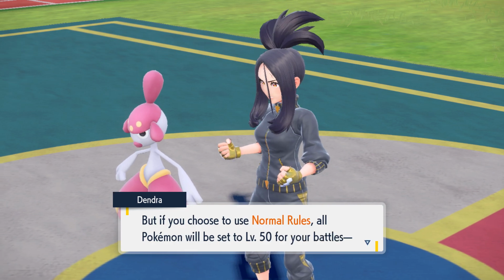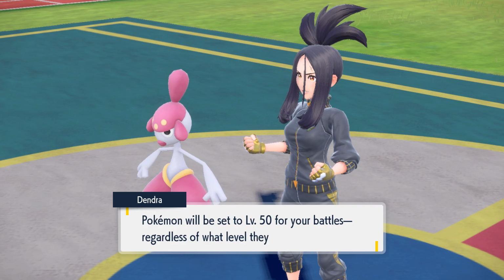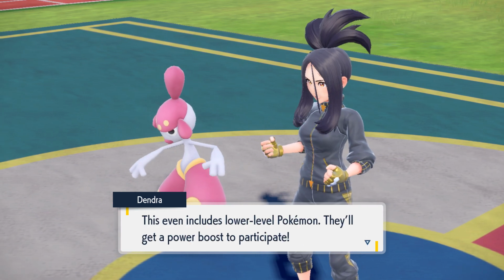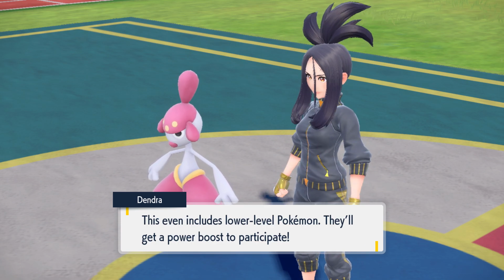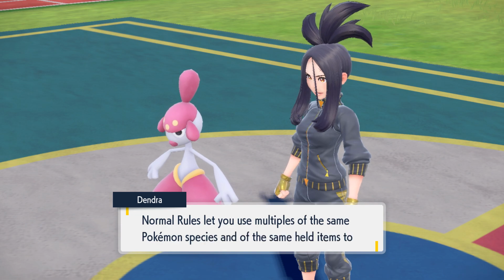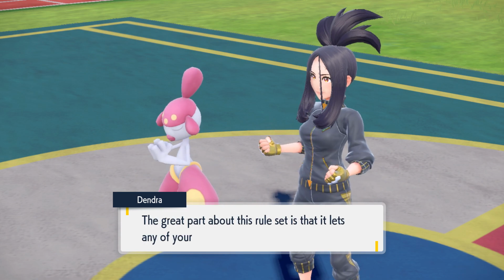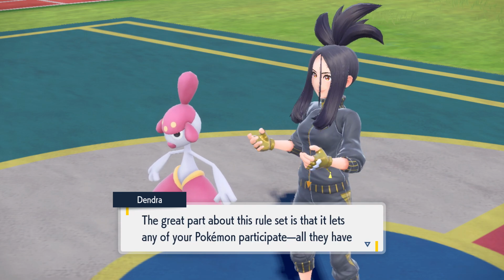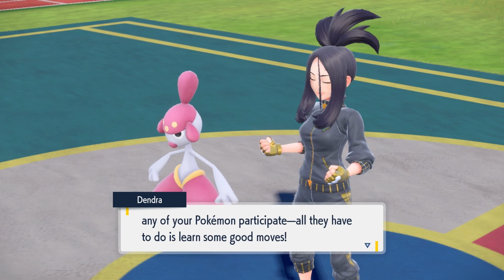But if you choose to use normal rules, all Pokemon will be set to level 50 for your battles, regardless of what level they actually are. This includes low level Pokemon, they will get a power boost to participate. Normal rules let you use multiple of the same Pokemon species, and of the same held items too. The great part about this rule set is that it lets any of your Pokemon participate, and all they have to do is learn some good moves.